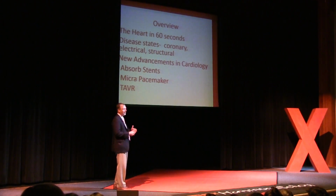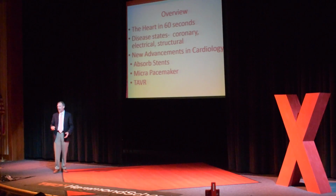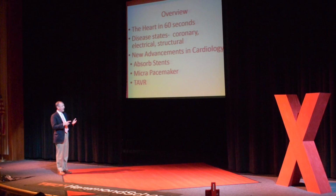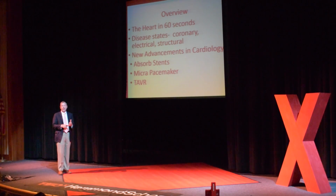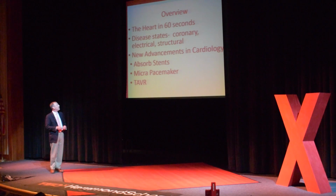What are the disease states of cardiology? Well, there are essentially several. If you have heart disease, that's cardiac related. It can be coronary, where you can have blockages in your heart. You can have electrical problems in your heart. You can have structural problems. The muscle can get bad. The valves inside the heart can get bad. So we're going to review some of those today.